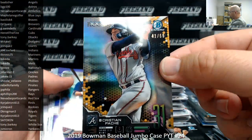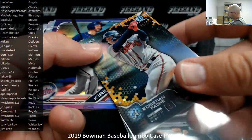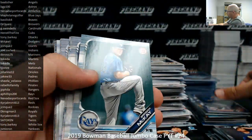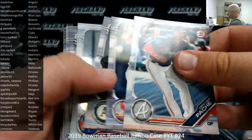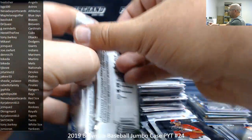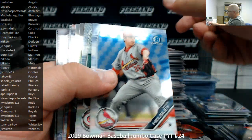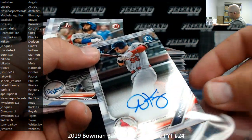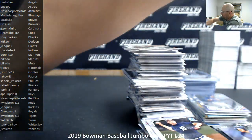Got a gold Bowman Scouts top 100 number /50 Christian Pash. The Braves going to Bacillus. Number /250 Alex Kirilloff. Twins going to Sato Ken. Last pack. Andrew Kinsner autograph, St. Louis Cardinals. Cardinals going to Juice Wendell's. All right, guys. We made it. All 8 boxes.